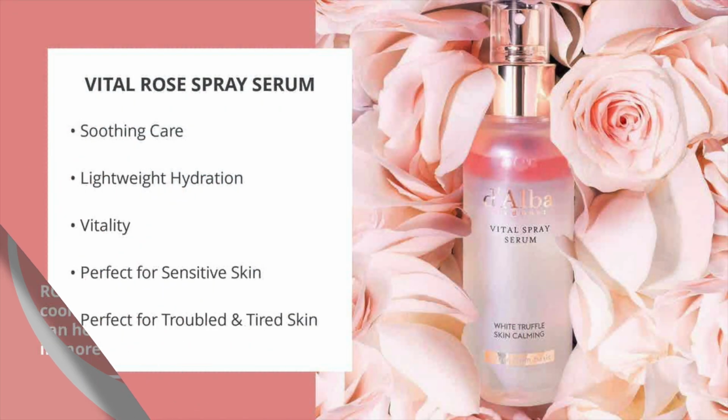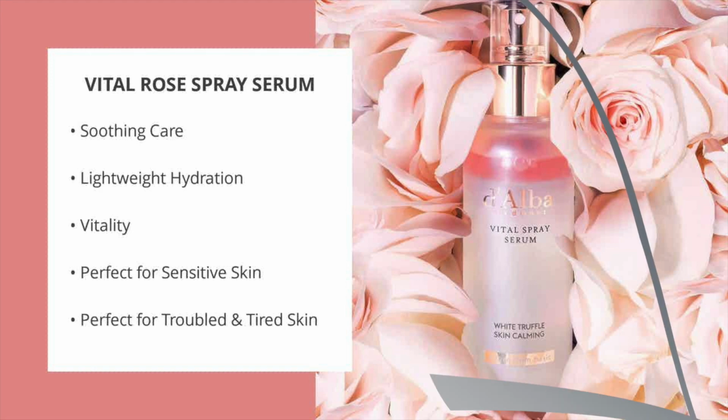The highlights to the rose oil spray are that it's soothing, it has lightweight hydration, vitality for the skin, perfect for sensitive skin, and it's supposed to really help with troubled, tired skin. And girl, this skin is tired, troubled. It's really pissy these days. So I was so excited to try this one in particular in my skincare routine.